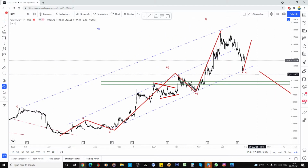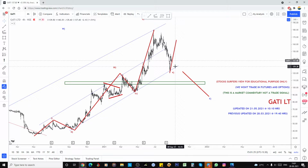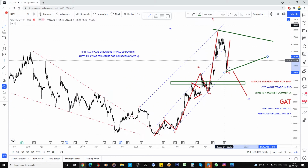See, exactly it bounced, right? What we already did, that channel. I exactly bought at the 130 zone here, and now I haven't done anything. We just have to watch whether it is making a triangle like this kind of triangle, or it could be a fifth wave to complete. Let's wait for that.